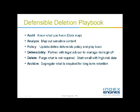But what we have with our partners, some consulting partners and information governance and policy consulting partners, is that they have really developed these defensible deletion playbooks that are really valuable. They'll help you, and obviously it's not one size fits all. It's really customized to the organization. But these playbooks are kind of a step-by-step process into an information governance framework.